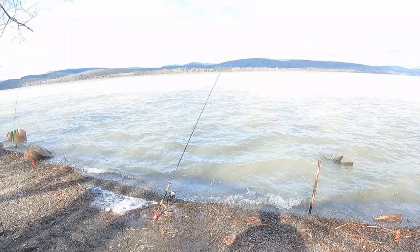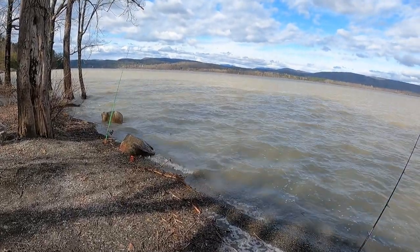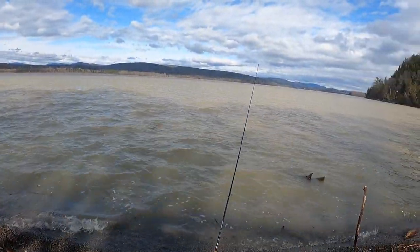But anyways, we're going to get to the lake. It's going to be the same spot as last week. We're a little short on time today, so we gotta stay close. But yeah, same spot as last week. We're going to get to the lake and see what we can catch. All right, here we are. Very windy today. A lot windier than yesterday.